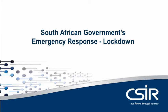The categories of people who will be exempted from this lockdown are the following: healthcare workers in the public and private sectors, those in security services such as police, traffic officers, military medical personnel, soldiers, and other persons necessary for our response to the pandemic.